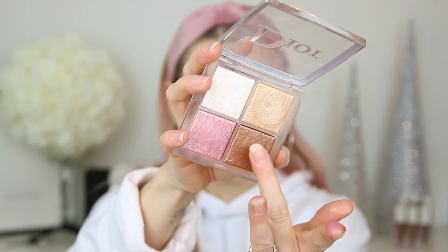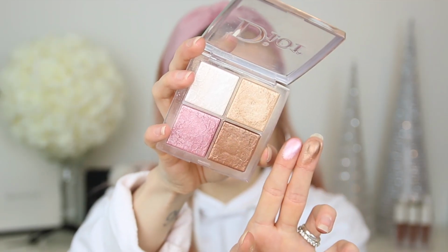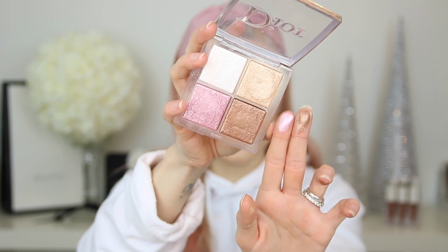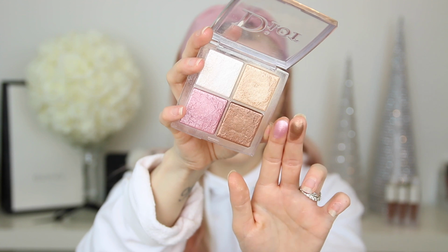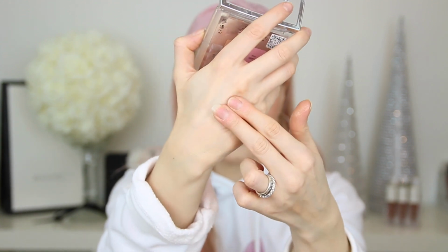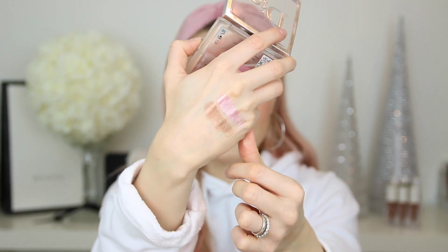So this is such a pigmented and beautiful palette as well. As you can see, these are very buttery. They're not powdery at all. These glide onto your skin so beautifully, and it is just totally worth your money. And these are not powdery at all, so they will not emphasize any pores or texture that you have. These just glide onto your skin like butter, and definitely worth checking out.